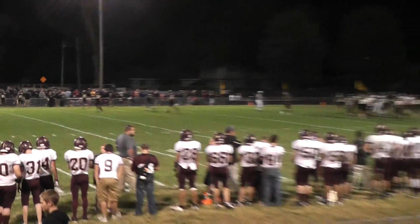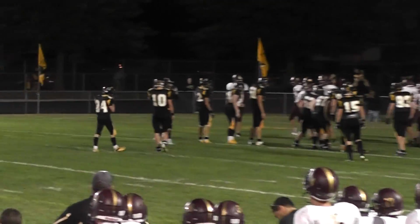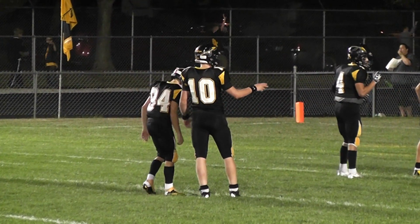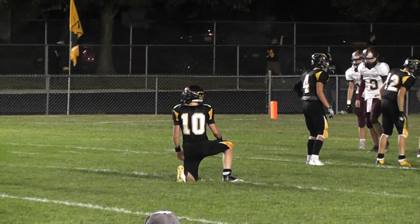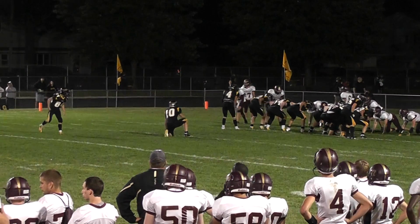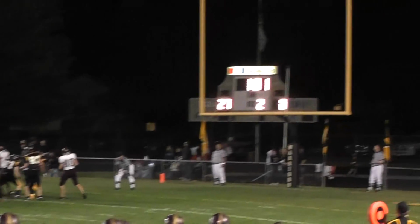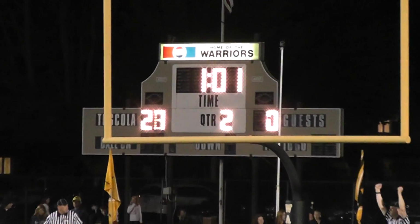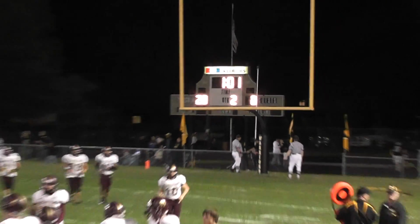He had 2 Clinton Maroons all over him, in his face, steps up in the pocket. That's a college throw right there. He stepped right up into the pressure, got hit, and still delivered the ball. That was on a rope. I mean, he just delivered that one right in there. Very, very nice play. Good route running, excellent pass. Nice kick again. There it is. Extra point is good. With a minute left here, it's 28-0 in favor of Tuscola on homecoming night.